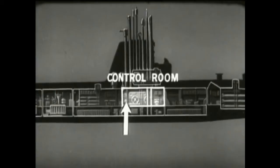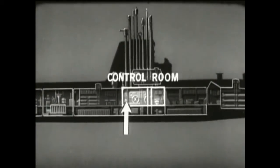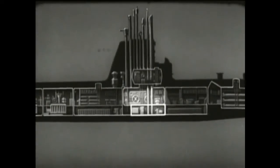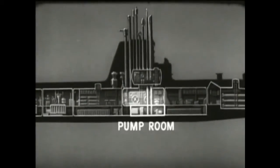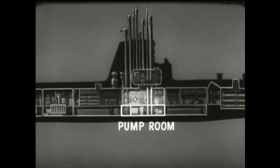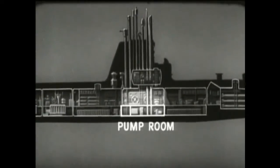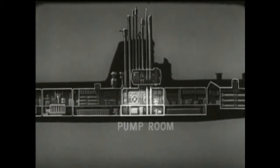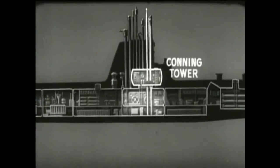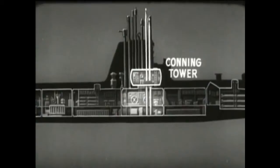One part is generally used as a radio room. This space below the control room is called the pump room. It contains auxiliary machinery. Next to the pump room are spaces for storing food and other supplies. Above the control room, there is usually a conning tower with the 2 periscopes and the fire control equipment. The ship is normally steered from here.